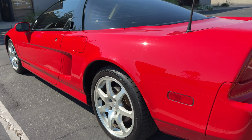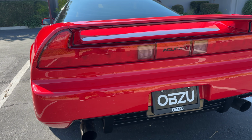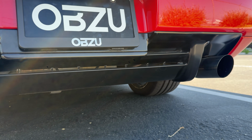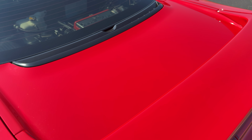Little fun fact about the NSX is they actually had Formula One legend Ayrton Senna, from McLaren, help fine-tune the chassis, and his feedback led to getting the car a little bit stiffer and a bit more responsive in the suspension setup. So pretty cool. A little McLaren DNA in there, if you will.